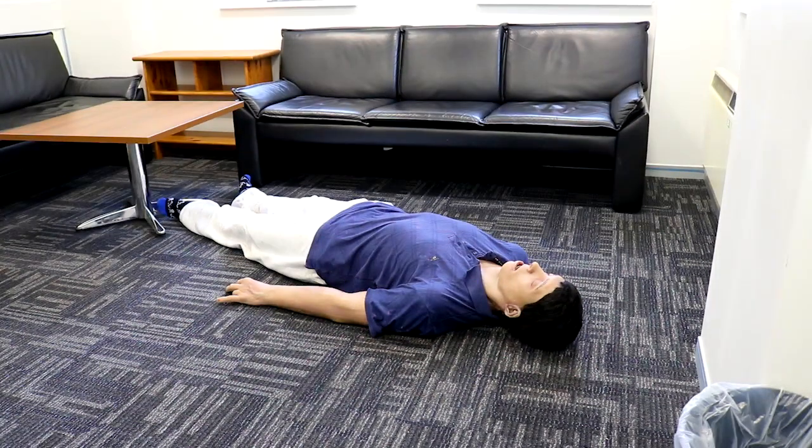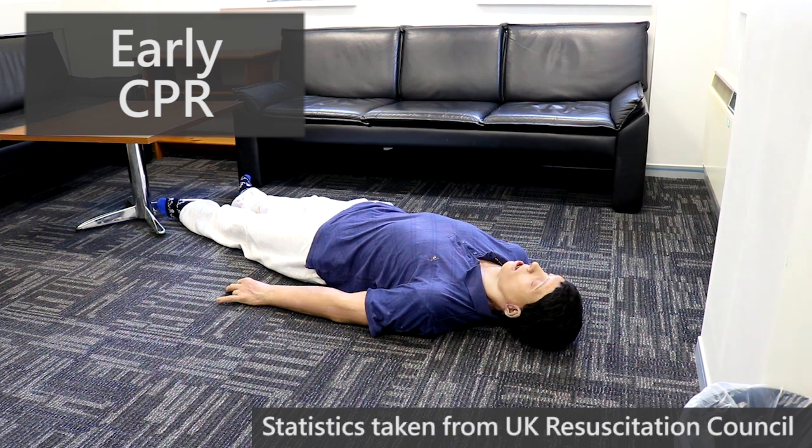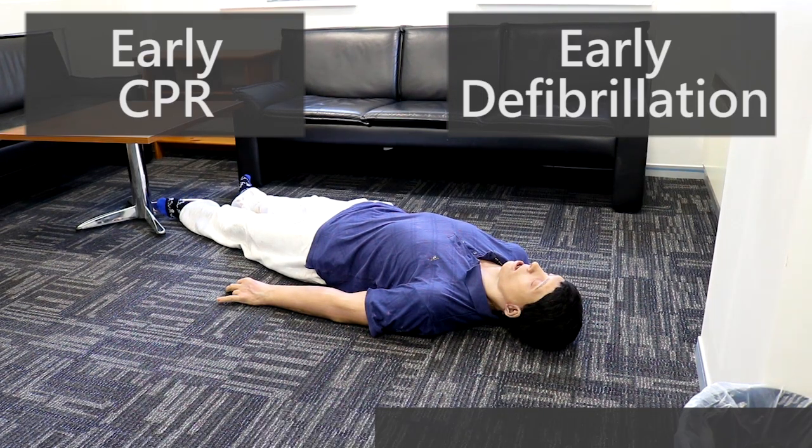Knowing what to do in an emergency is crucially important, as starting CPR immediately can double or quadruple the chance of survival from a cardiac arrest, yet only 40% of victims receive bystander CPR in the UK. Defibrillation within 3 to 5 minutes of collapse can produce survival rates as high as 50 or 70%, yet each minute of delay to defibrillation reduces the chances of survival by 10%, and less than 2% of victims in the UK receive defibrillation before an ambulance arrives.